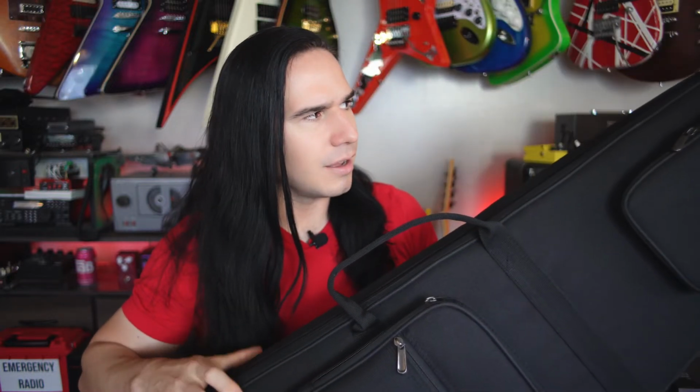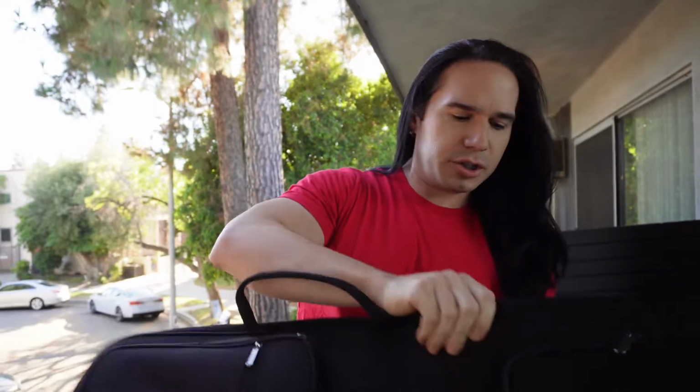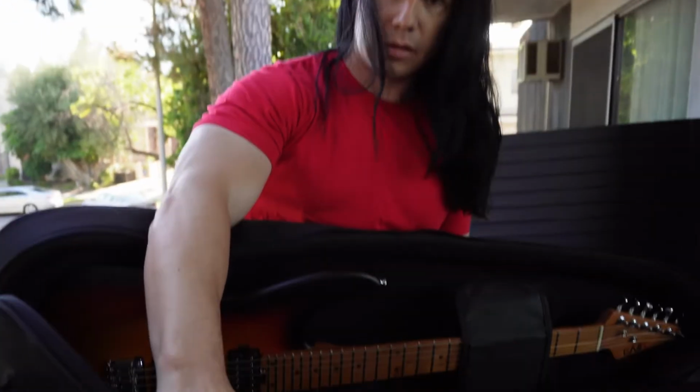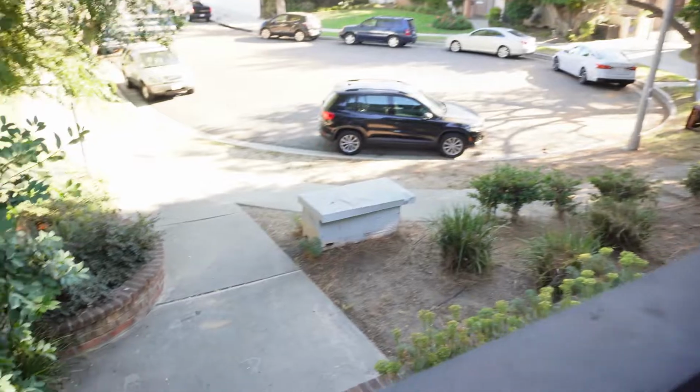And like I said, technically, it's not a hard case. This is truly a case that is actually going to protect the guitar. In fact, let's put that to the test. Okay guys, so we've got the guitar in the case. I'll show you this. It's really in there. Okay, there it is. And like I said, this is a super sturdy case. So I'm just gonna chuck it off the balcony here. It's gonna land on the sidewalk, and then we're gonna see how it survived, okay? Let's do this.